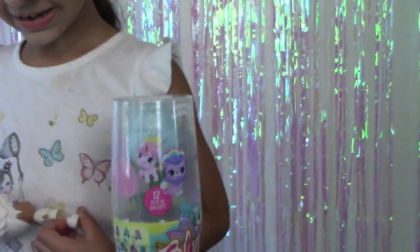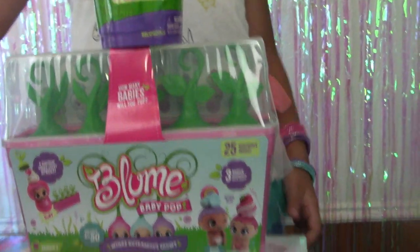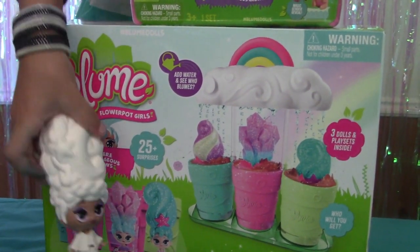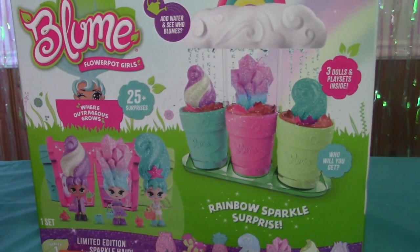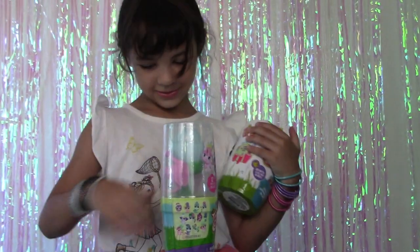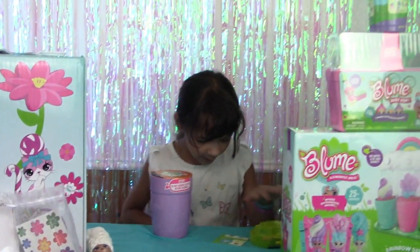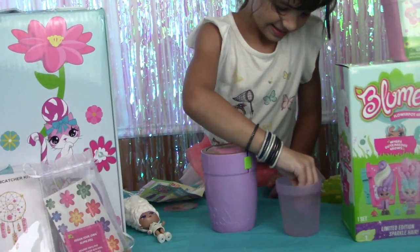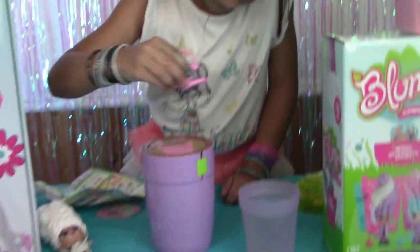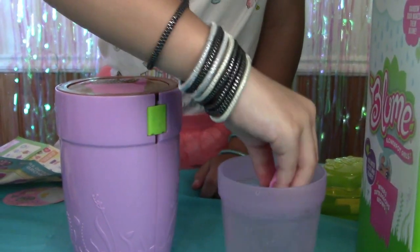So these are the new Blume Petal Pets. This is the new Blume Baby Pop. This is the new Blume Flower Popper. The lemon is the delicious sparkle hair. And this is the new series two flower pots. Awesome. Oh, Mama, last time I got a girl. I do the last couple.